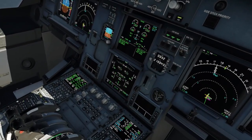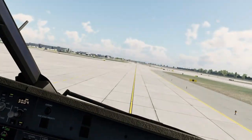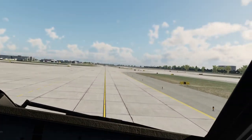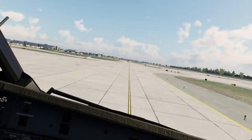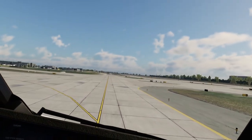Full up. Full down. Neutral. Full left. Full right. Neutral. Rudder: full left, right, neutral.